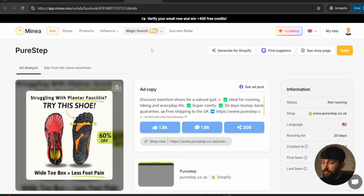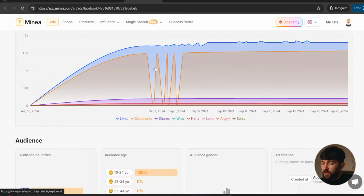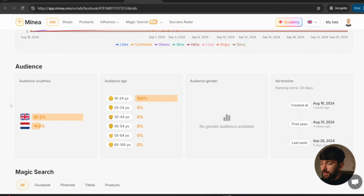Now, one thing to bear in mind when it comes to using Minea, you don't have to sell the exact product that your competitor is selling. So you can just use this for inspiration. You can use this to see what types of ads are working. You can use this to see which countries your competitors are selling to. So you can see they're selling to the United Kingdom and also to Holland as well.